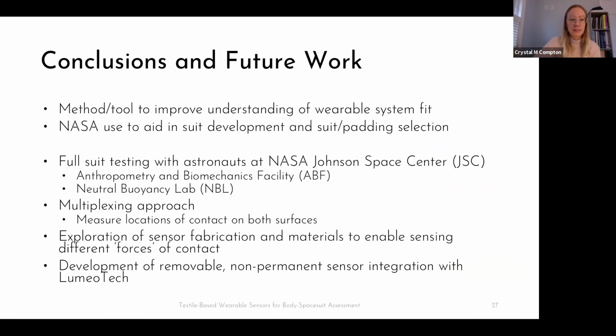So in conclusion, this method is helpful for NASA to improve understanding of wearable system fit and to be used in the suit development and suit padding selection. I mentioned full suit testing after this, and exploring different sensor fabrication approaches in the future will be helpful.